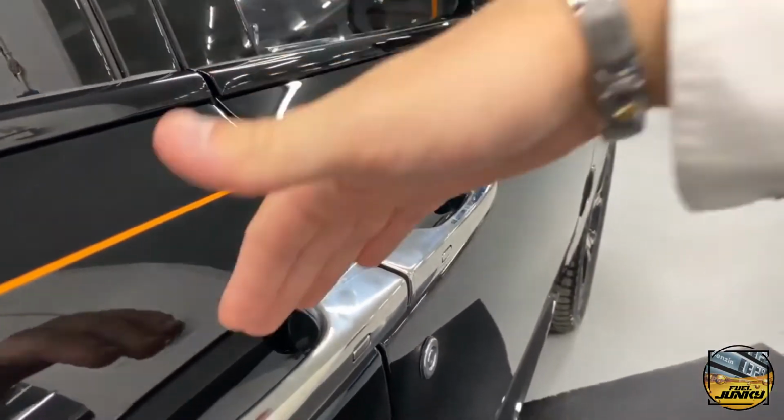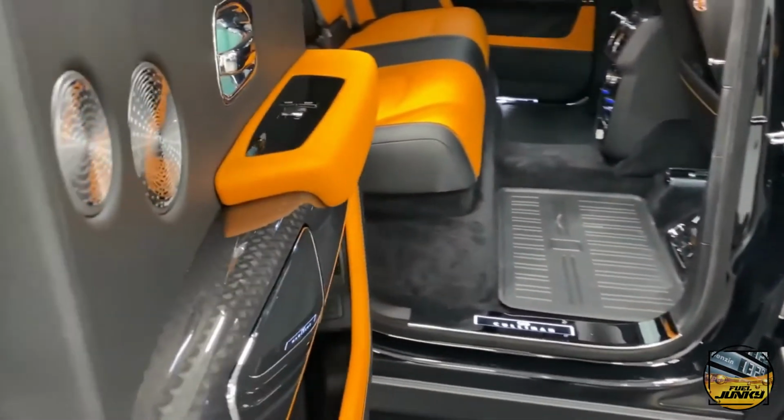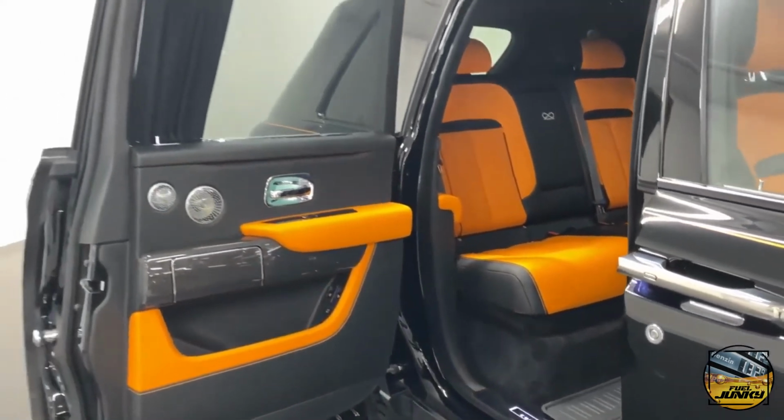So, a little shorter video today guys. I love Rolls-Royce and their luxurious cars, but I don't think I will drive one for the foreseeable future. But who knows? If you had the money, would you buy one?